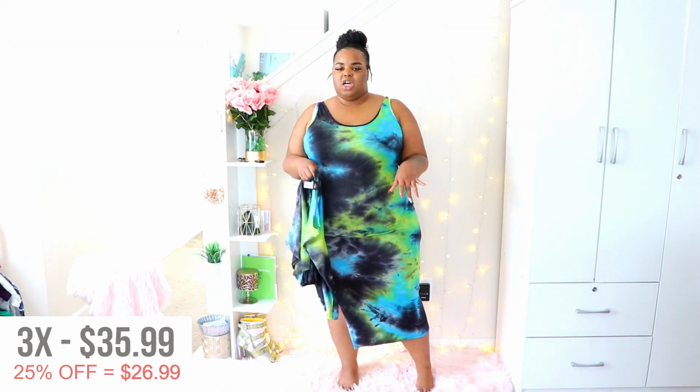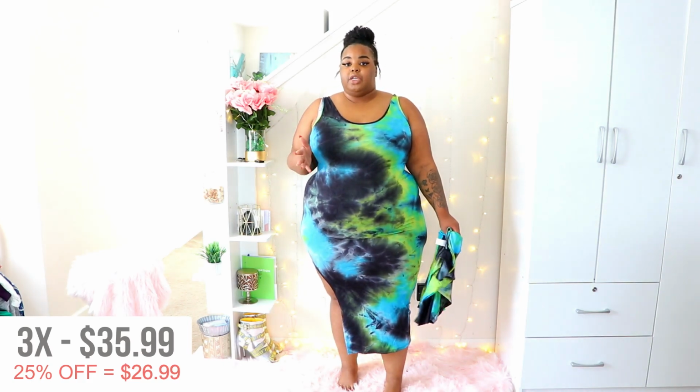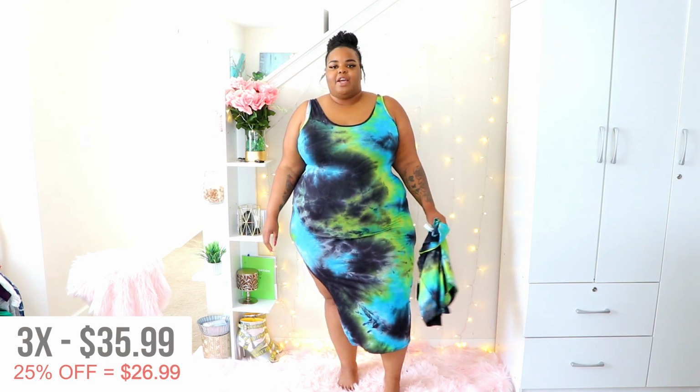All right, so last week I tried on the same concept, probably the same exact item, but I tried it on in black, and I think the black one could be good for spring break and vacation, but I think this one is more so like water or the ocean or something like that with the colors.